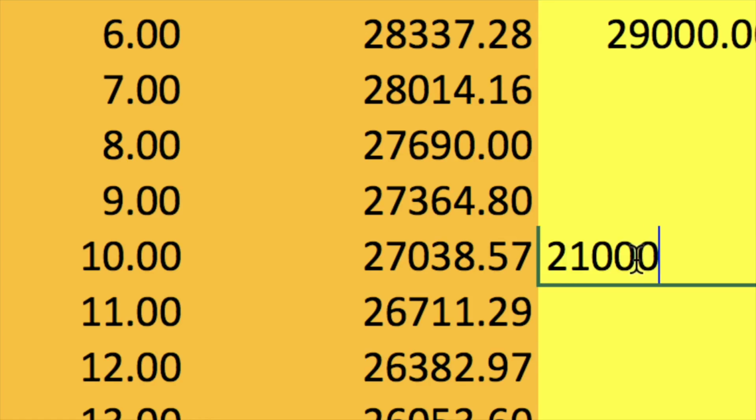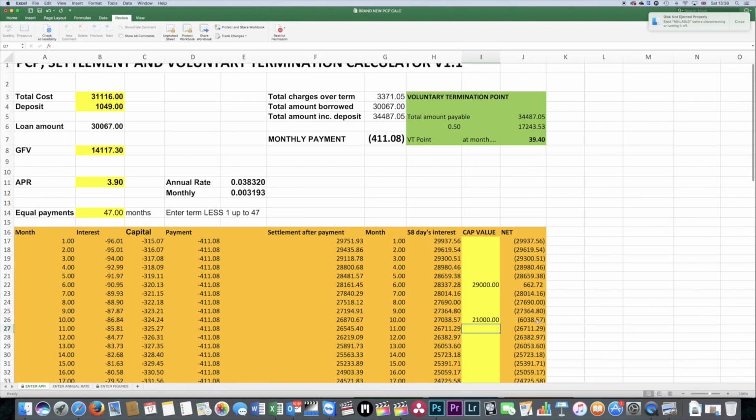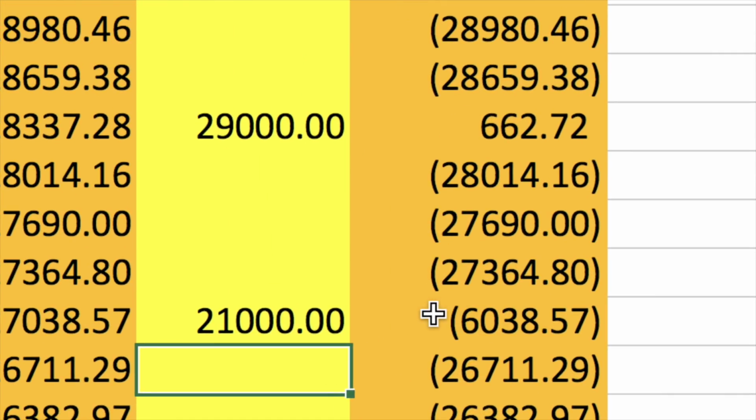It might be a little bit more. Hopefully I'll never need to find out. But let's say it's 21,000. So what happens? Well, no surprise, we owe the finance company £6,038.57. So where do we get that from? Well, the insurance is only paying 21,000. We've got to get it from somewhere. And that's what gap cover does.